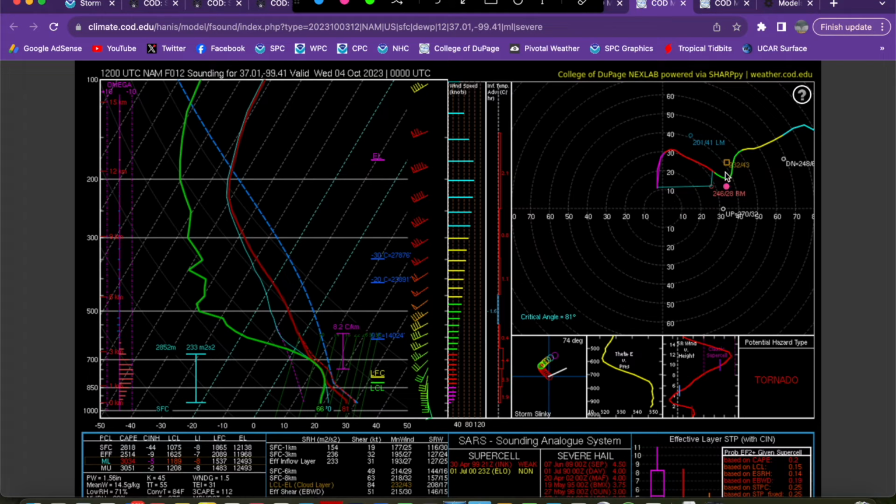One thing to note here, a little bit of backing in this mid-level hodograph. We've talked about veer-back-veer before, this kind of S shape or M shape in the hodograph. Whether or not it's going to be an issue in the duration, longevity, intensity of mesocyclones, still in question. I always tend to think that the lower this veering is, if it's within the effective inflow layer, you tend to have a little bit more of an impact from that veer-back-veer.